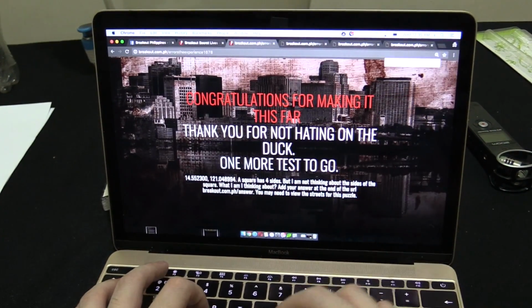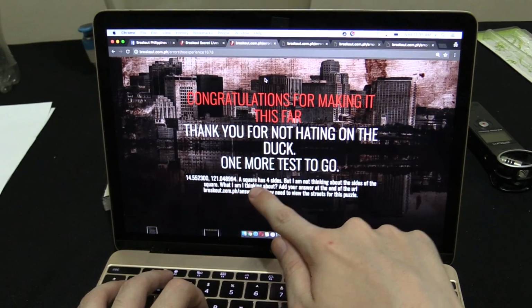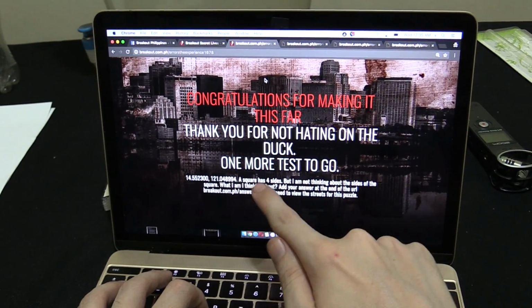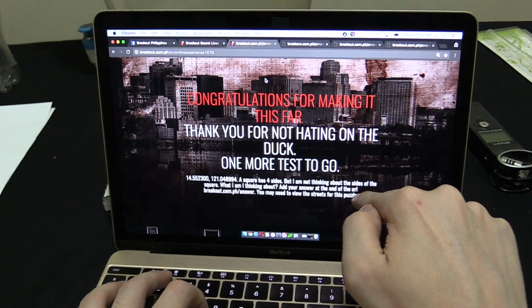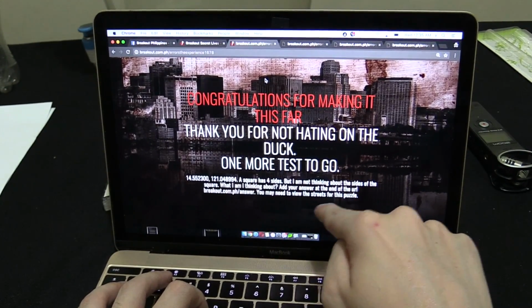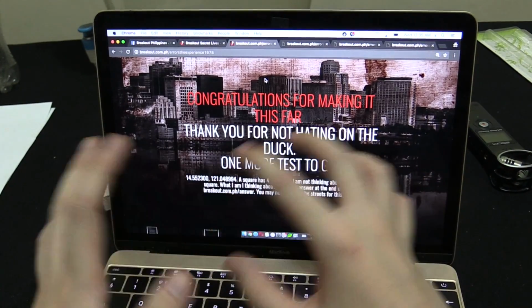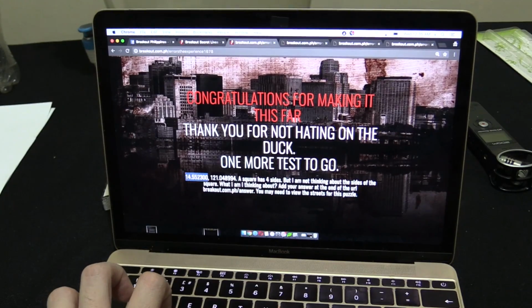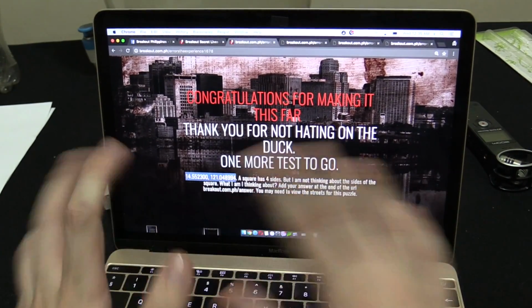Now if we zoom in, you can see it has some numbers, and then it says a square has 4 sides, but I'm not thinking about the sides of a square. What am I thinking about? Add your answer at the end of the URL, breakout.com/answer. You may need to view the streets for this puzzle. So immediately, as soon as I saw those numbers, I knew the coordinates, you know, latitude and longitude, very obvious. This one was actually super easy.